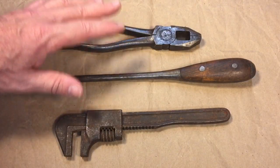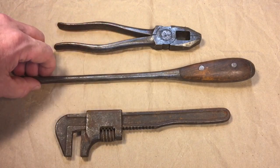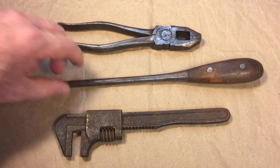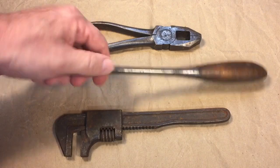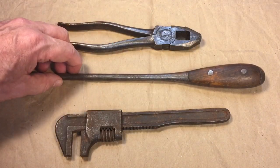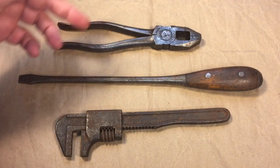Next we picked up these three. Now here's an old trick my father taught me years ago. Let's say you're at the flea market and you see something like this perfect handle screwdriver, which is in real nice shape, handles are tight and everything. Now if I would have picked this up and said how much to the guy, he might have said, give me 10 bucks. It depends on if the guy knows his stuff or whatnot.